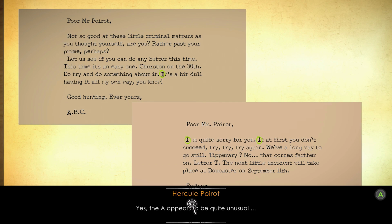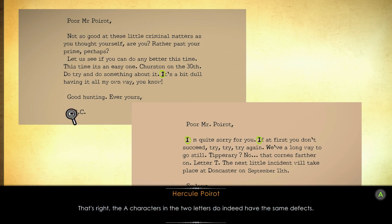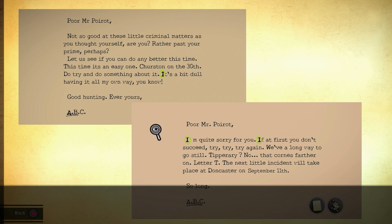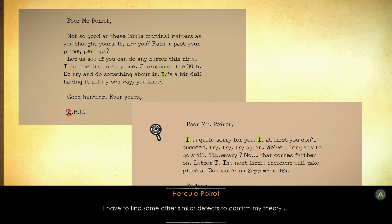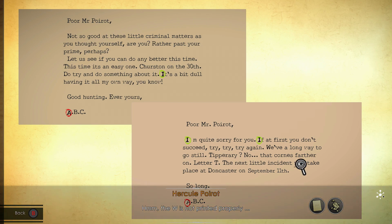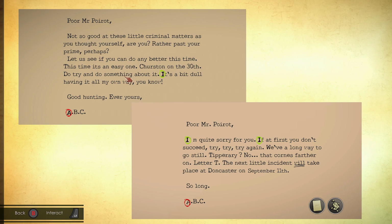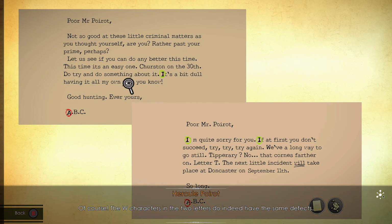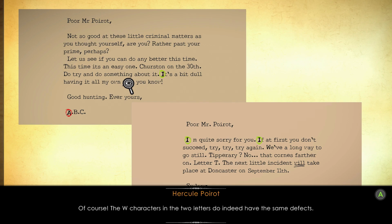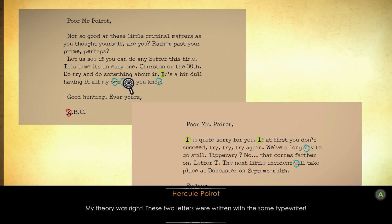Yes, the A appears to be quite unusual. That's right. The A characters in the two letters do indeed have the same defects. I have to find some other similar defects to confirm my theory. The W is not printed properly. Of course, the W characters in the two letters do indeed have the same defects. My theory was right. These two letters were written with the same typewriter.